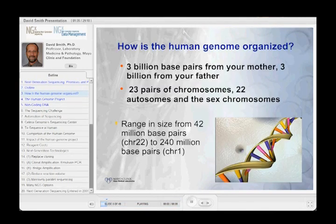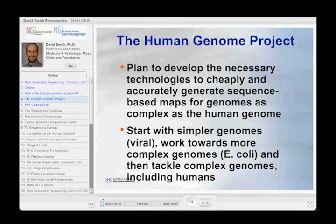The human genome is basically the 3 billion base pairs you got from your mom and the 3 billion base pairs you got from your father. Men are genetically deficient. If you didn't know that already, it's true genetically too. 23 pairs of chromosomes, 22 autosomes and the sex chromosomes, and they range in size from 42 million to about 240 million base pairs.